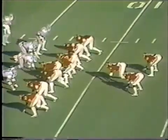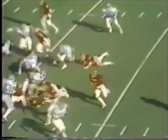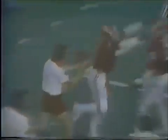1st and goal to go at the 8-yard line. J.C. Watts, J.C. Watts, J.C. Watts, touchdown. 2nd of the day, 3rd for Oklahoma.